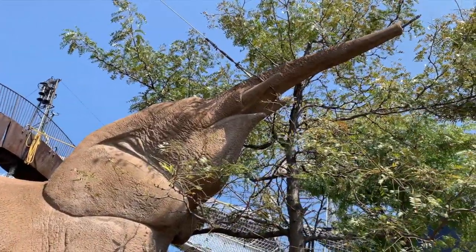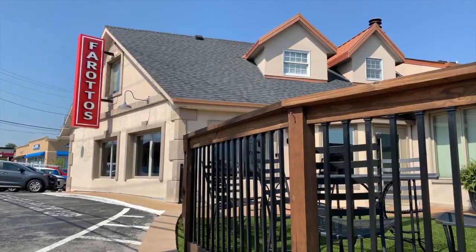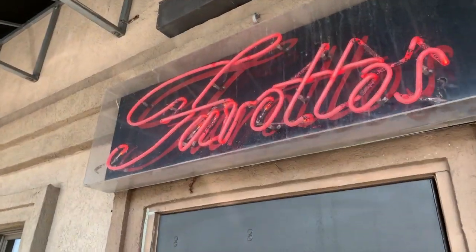After City Museum, we were starving. Time for some authentic St. Louis-style pizza at Pareto's. We've been here since 1956. We're known for our pizza and toast ravioli, of course. We homemade all of our sauces, our pizza crust, our Italian sausage.